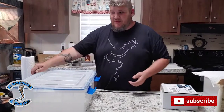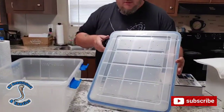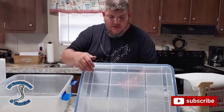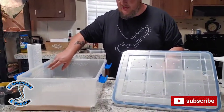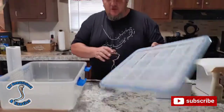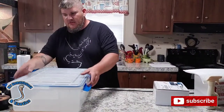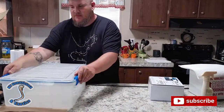So what I have here is just a regular 32 quart Ziploc tub from Walmart. I have air holes vented on top and smaller ones on the side. Most important thing about this tub is it has the locking latches. Those latches are locked. Ain't no snake getting out of there.